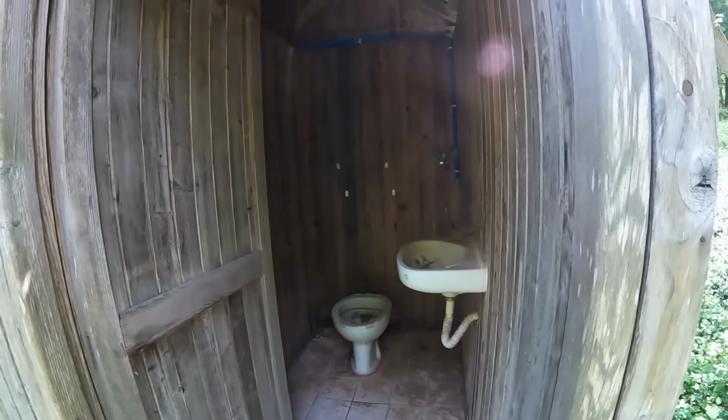Old toilet and shower not working, and it amazes me how stupid some people are when they still use the toilet when clearly it's not working and the waste does not go anywhere.